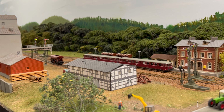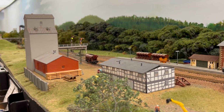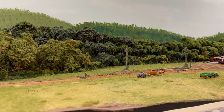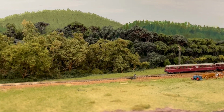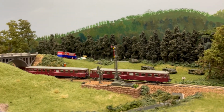To continue our tour, we'll follow another local southbound. This time, it's a BR 515 battery-powered railcar with a trailer car. These were often used on less trafficked lines. Leaving Neuhemsbach, we cross over the Alsens River and encounter some Army units on exercise.